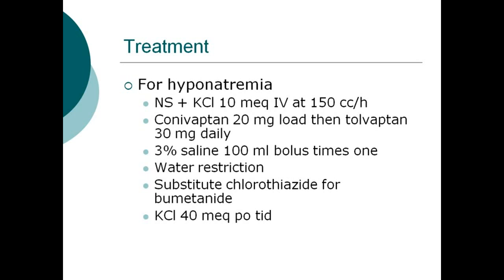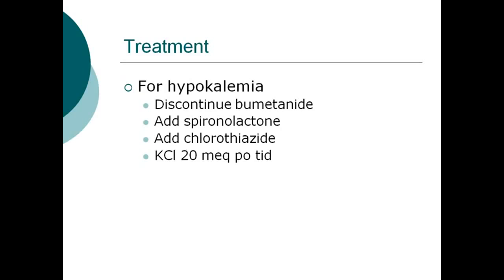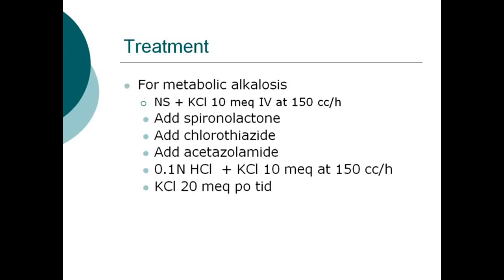Okay, so for his hypokalemia, here are choices here. We can discontinue his bumetanide, add spironolactone, add chlorothiazide, or add potassium. Any of these that you wanted to toss? Yeah, adding chlorothiazide is not going to help. If anything, it'll probably make it worse. So this is not a good idea. On the other hand, any of the other three would be fairly reasonable. What about for his metabolic alkalosis?